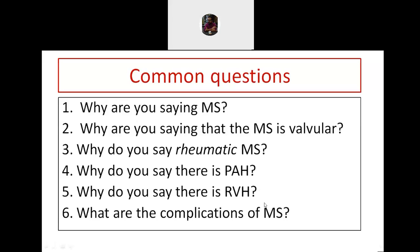Very good. So one question has come up. What will be the finding of functional MS? In functional MS, the murmur will be exactly same as that of the murmur of organic MS. Only opening snap will be absent. So by the absence of the opening snap, you can say it is functional in nature.